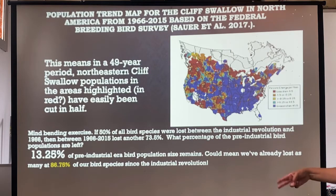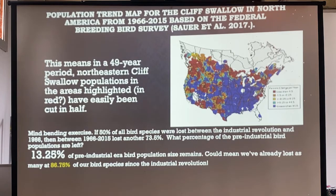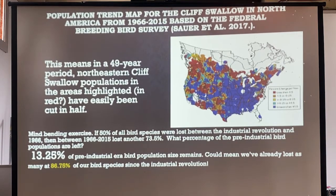And I just have a little mind-bending exercise that you can look at. I started thinking to myself, okay, if we lost 50% of bird species between the Industrial Revolution and 1966, and between 66 and 2015, we lost another 73.5%, what percentage of pre-industrial bird populations are left? That's a scary number right there, 13.25. Let us hope my math is totally off, because if it isn't, that's a real scary number.